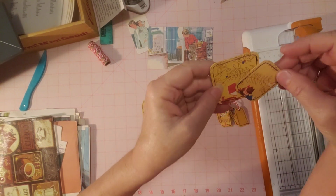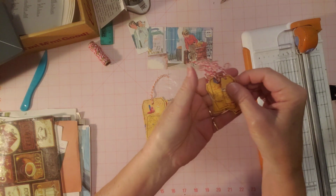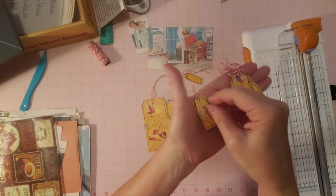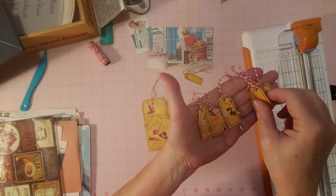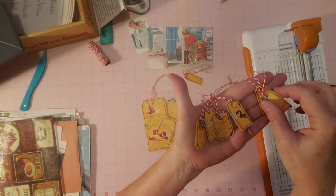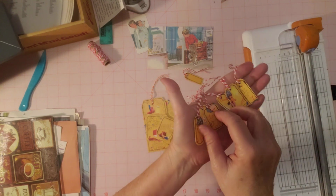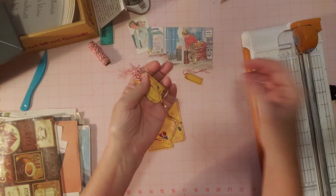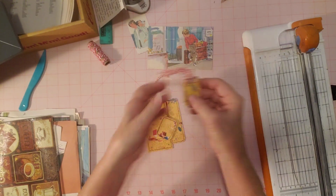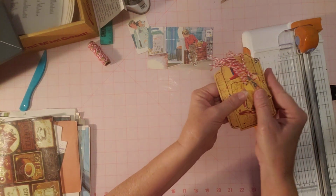Here's the little journaling cards with the sewing. I think it looks so good. And here's the little tiny tags. So these are ready for me to do whatever I'm going to do with them. Use them in my journals, or I can give these away if I want. I can't sell them, but I can give them away in a goodie bag probably, because when you get a goodie bag with my journals, that's not something you're paying for. That is something I'm giving you for free, right? So there we go.